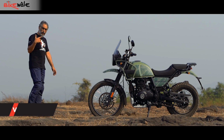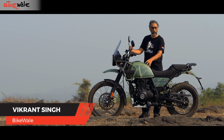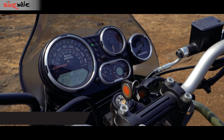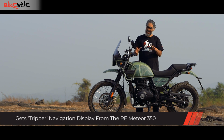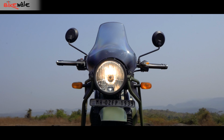This is the new for 2021 Royal Enfield Himalayan, and as part of the upgrade you get this new pine green color, which honestly looks better in the flesh. You've also got the Tripper dial, which is borrowed from the Meteor for the truly adventurous, and to accommodate this Tripper dial, which is easily the epitome of afterthought on the Himalayan, is this new fairing.